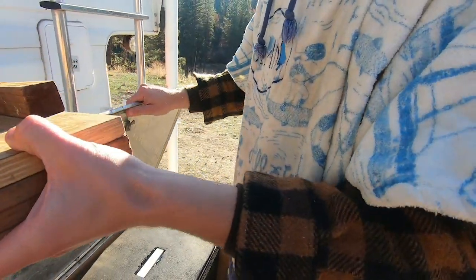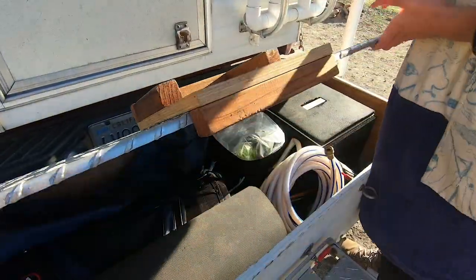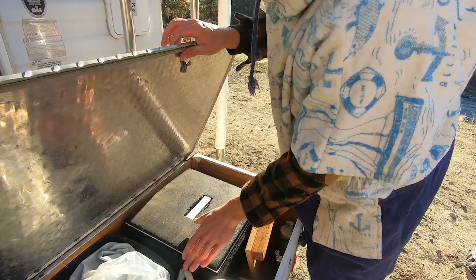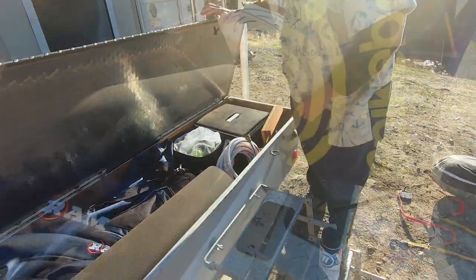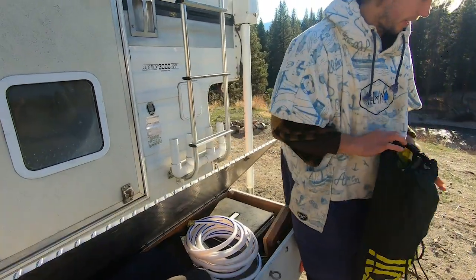So you can actually put it on here and move this if you're cutting stuff, and the board doesn't fall off. We've also got an ice chest right here, built-in ice chest. Right now it's got my weight vest in it because it fits really nicely. The spike ball set, if you've never played spike ball before, we're probably not friends because I love that game.